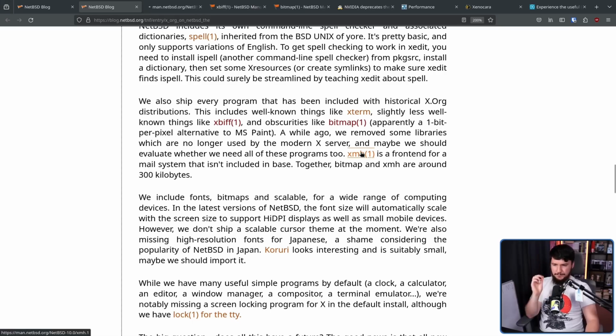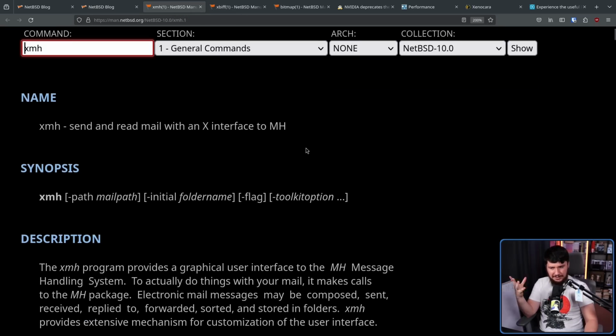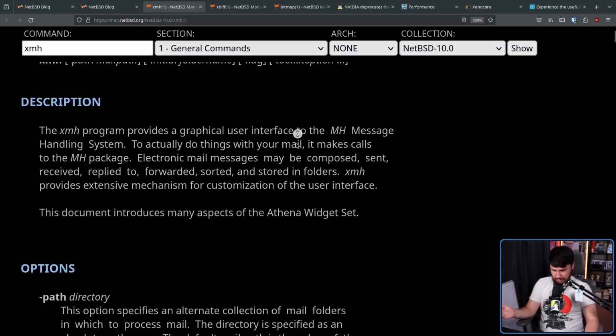XMH is a front end for a mail system that isn't included in base. Together, bitmap and XMH are around 300 kilobytes. For that reason, it's fine to keep it around if you want to, but like, does it need to be there? So XMH lets you send and read mail with an X interface to MH. MH is something you probably never used.